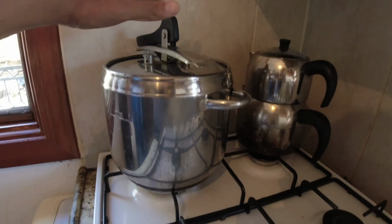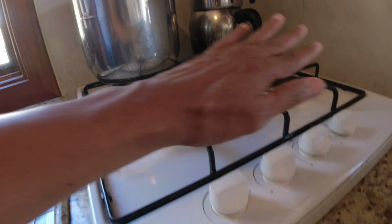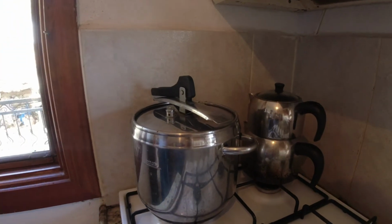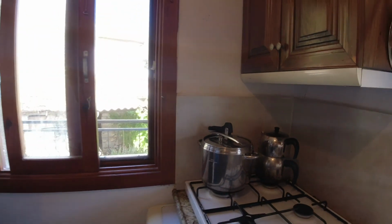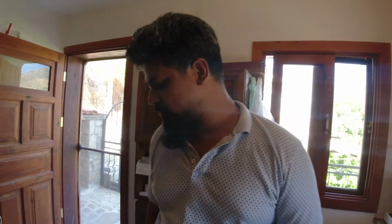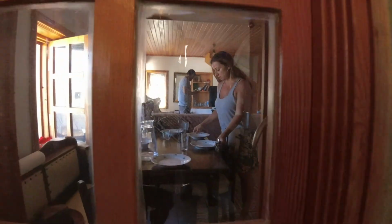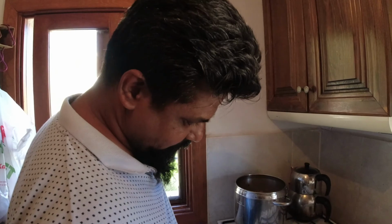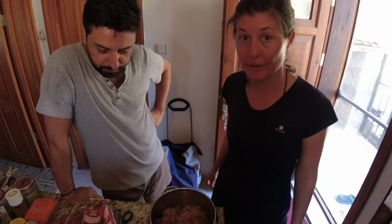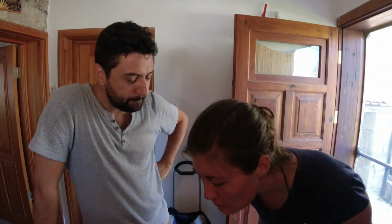Yes. Guys, now the cooker is off, no problem. It is releasing a little bit of air. So we wait a few more minutes before opening the cooker. Cool. Till that time, we go and arrange all the plates. Yes, ready. It looks very good. The smell. Yeah, it looks good. It's time to eat, buddy.